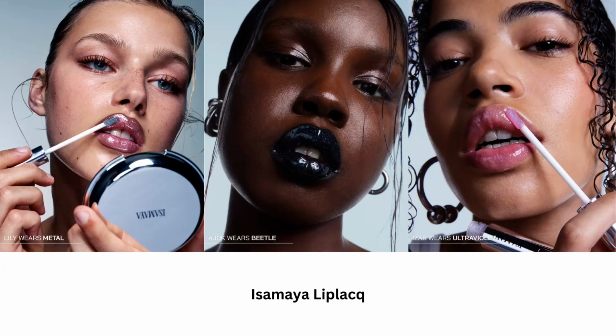And so in terms of the best-selling products on the Sephora website, the one that seems to be doing the best so far is called Liplacq. And this is a product that was actually already being sold by Isamaya. I think this was part of their Wild Star collection. These are lip lacquers that serve as lip plumpers, and they are $38, and there are 6 shades. And so they are being cited as being an alternative to getting lip fillers.